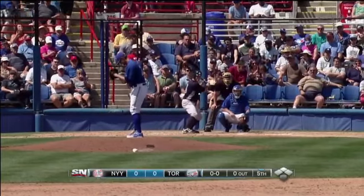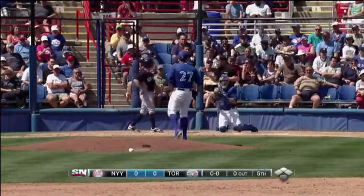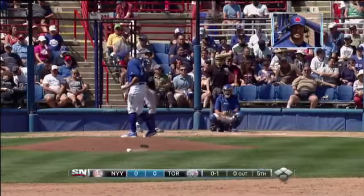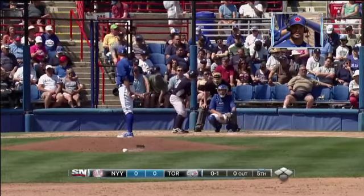History has said no, but I definitely wouldn't mind that. It would be nice. I am working on a 2-seam fastball, and we threw quite a few of those today. And ground balls were the result, and that was good. So that's a continued work in progress.